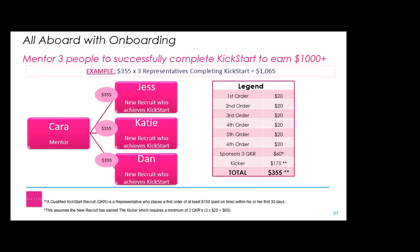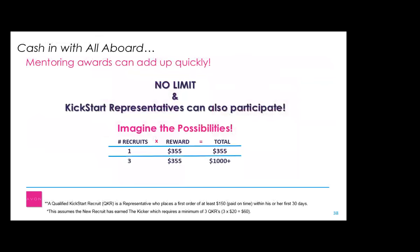And with all of that, she got the kicker. The kicker is $175. So she was able to earn $355. Okay? Can you imagine the possibilities and how much money you could earn? And not only that, how much money the representative can earn to help achieve their goals and dreams and where they want their Avon business to take them. So really there is no limit. The sky's the limit with this.